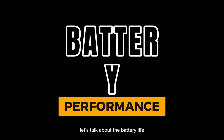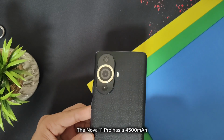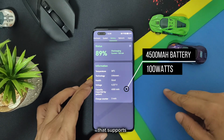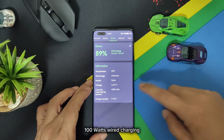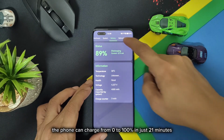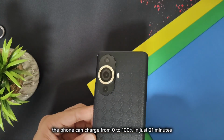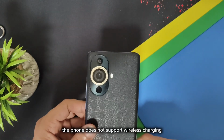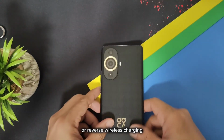Finally, let's talk about the battery life and charging. The Nova 11 Pro has a 4500 mAh battery that supports 100 watts wired charging. The phone can charge from 0 to 100% in just 21 minutes, according to Huawei's claims. The phone does not support wireless charging or reverse wireless charging.